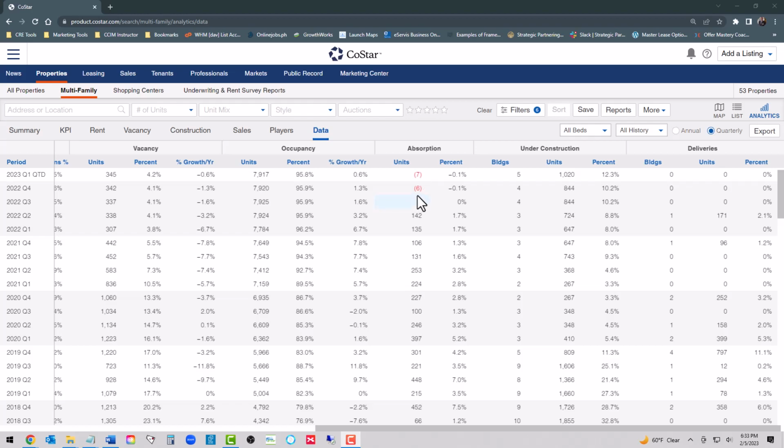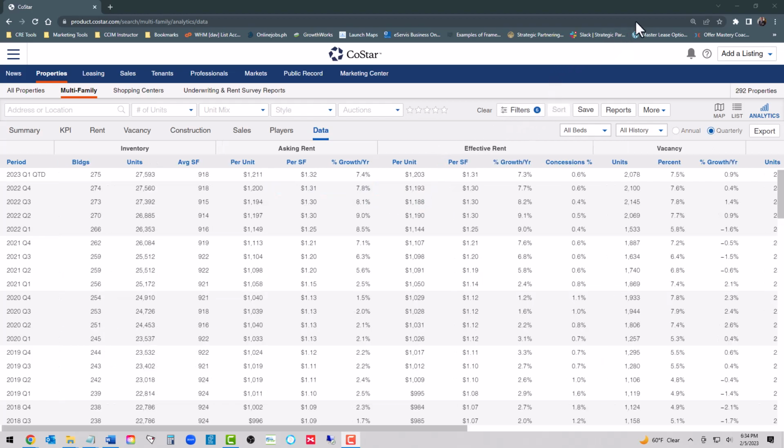So the Class A properties are showing some weakness here, but not too much to be concerned about because that occupancy is still really strong, which explains why the rents are still increasing. Let's see what the Bs have to say. So here is our Class B rental market.